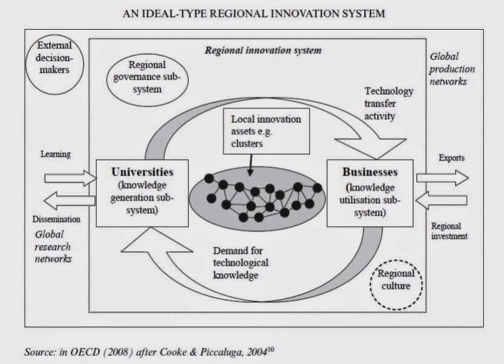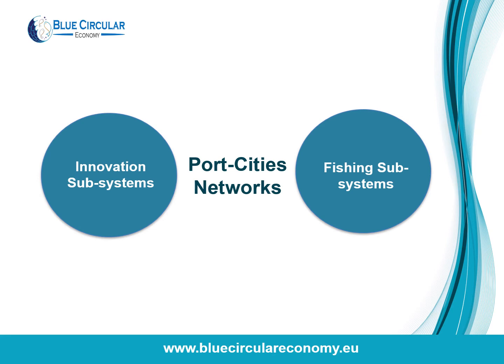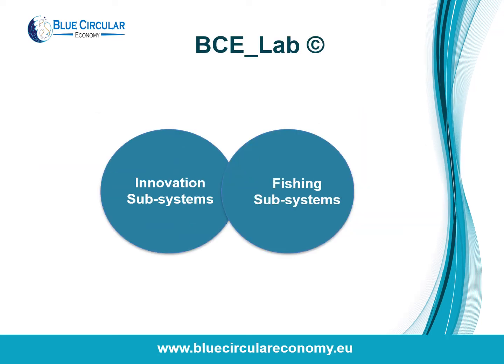So another key element to think about, if we're going to try and transition towards a more circular approach to fishing gear, is to look at the whole innovation system around port cities, of which there are various stakeholders. And one of the areas that we've been looking at and developing some demonstrations is the idea of bringing together the innovation subsystems in ports and the fishing subsystems. So these are the role players who are involved in innovation in port cities, and those that are involved in fishing gear. We developed a methodology to look at that. And so the idea is then to start to bring those groups together to create new innovation, because what we found is that those groups really don't talk to one another.